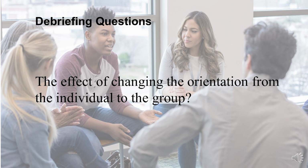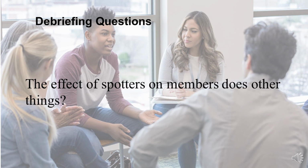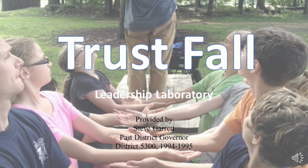So the trust fall activity, we use it at the very beginning of our RILA. I think it's an excellent activity, and I think it's one that really can help build a team out of a diverse group of individuals. I recommend it. Give it a try.